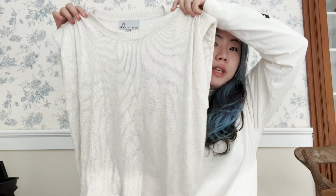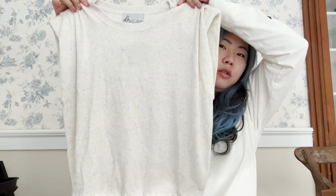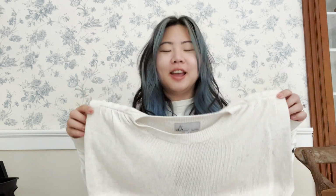This is the other piece that I picked up. Oh, it looks really ugly right now because it's a little bit wrinkled, but it's this super cute padded shoulder knit sweater, I guess, sleeveless sweater. So I went from, I don't have a lot of long sleeves, to I got a sleeveless sweater, but it's a very lightweight sweater that's actually going to be really great for springtime. I unfortunately forgot to take a picture when I tried it on, but I will again try to link this down below if I can find it.